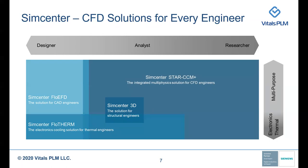And finally, for research purposes by both analysts and researchers, where there is a requirement for much more sophisticated models, the multi-purpose CFD code STAR-CCM+ is the way to go. And out of all these solutions, our focus for this session is only on FloEFD and STAR-CCM+ from the Simcenter portfolio.